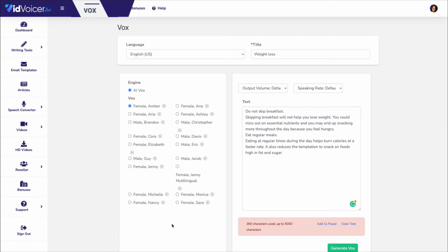They're getting a lot better all the time. Now, if you want, you can add pauses so that they will take a little bit longer to get to the next section. This is a subtitle here, and then the little bit of text below it, and then another subtitle. So I think I'm going to add a pause right here, and we'll see what it sounds like.